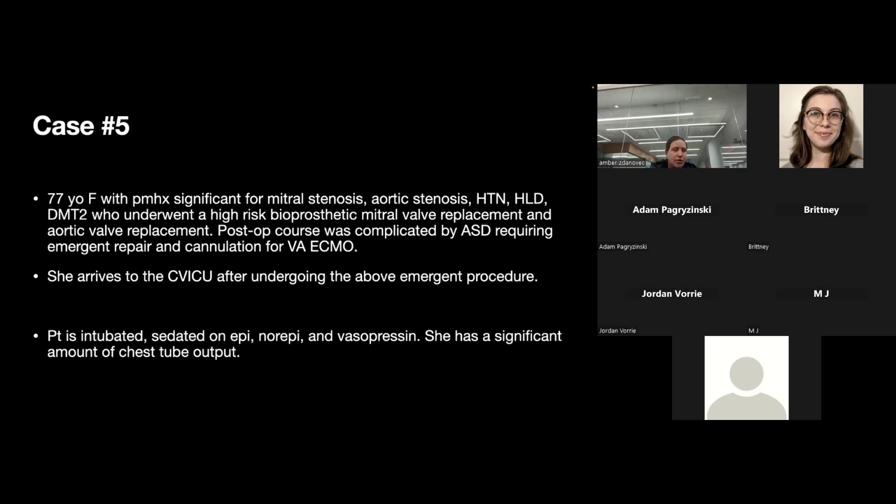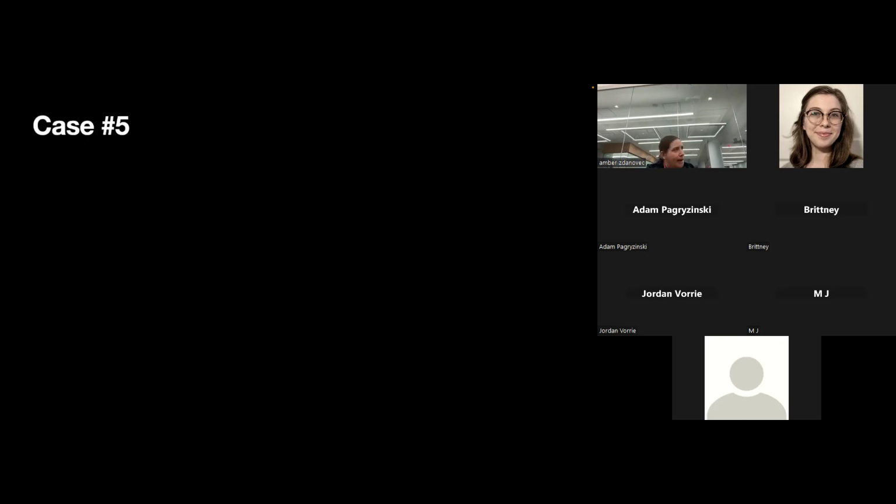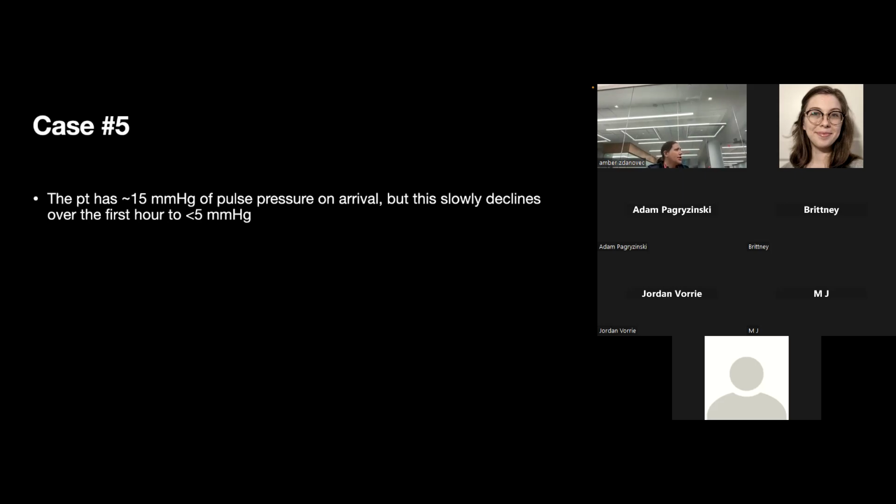And just for those that don't do a lot of ECMO, central ECMO is you're cannulated in the RA usually, blood is going out, and then it goes to the pump and it comes back directly into the ascending aorta. The patient has about 15 millimeters mercury of pulse pressure on arrival, but this slowly declines over the first hour to less than 5.